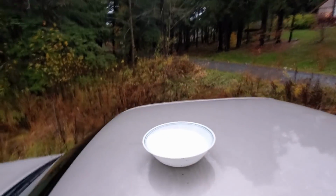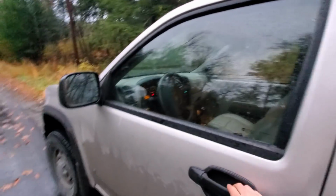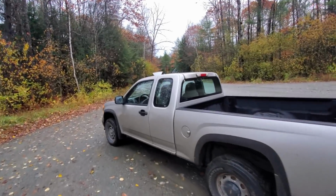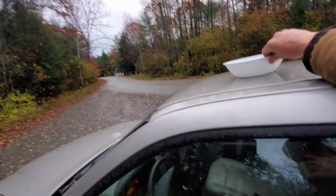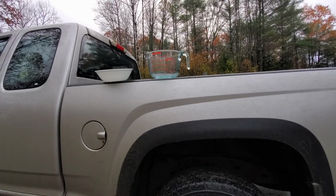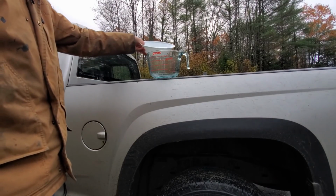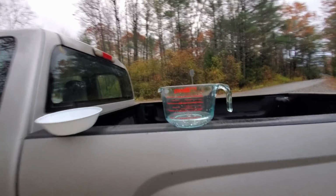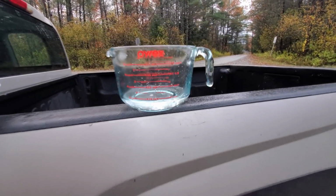Alright, I got the bowl loaded on the roof. We will hope gravity holds it down. Alright, we're done. A wiser person might ask, why didn't you put the bowl in the bed? And that's because I'm not a wiser person. Let's take a peek at if we got any liquid left. Oh, look at that. We still got some in there. My very scientific measuring method. Let's do it. I would say that that is 1.8 cups left.